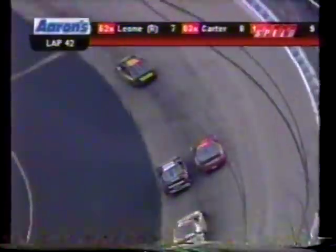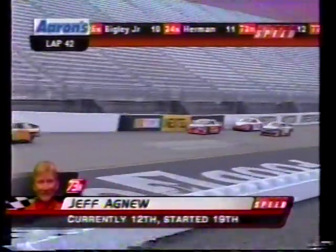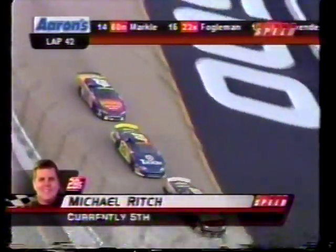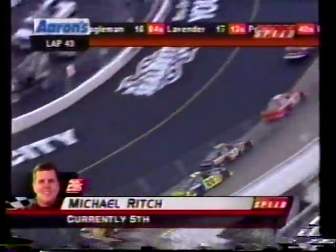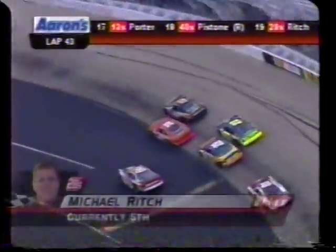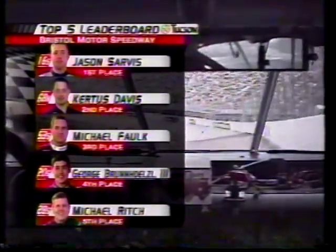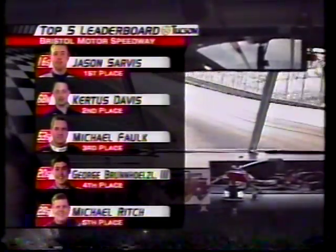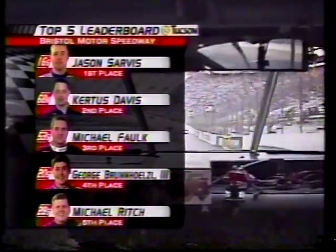42 laps up on the board, running order at the top of your screen, courtesy of Aarons. Mike Herman Jr. in the 34. He and Jeff Agnew. Agnew's up to 12th now. He's gained seven spots already. Meantime, that battle for third rages. Falk in the 53. Ron Holzel in the 20. One car off the pace, it's Gill. Bill Mantle nearly gets run over on the bottom as well. Jason Sarvis continues to lead. We're early in the game here at Bristol.